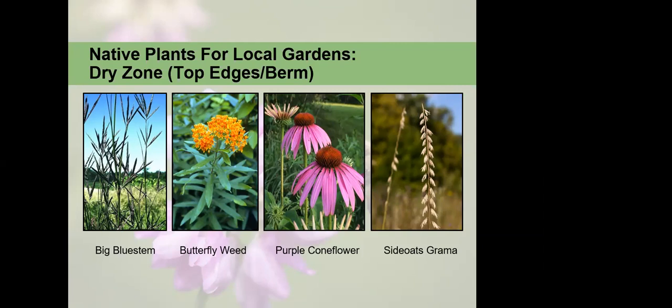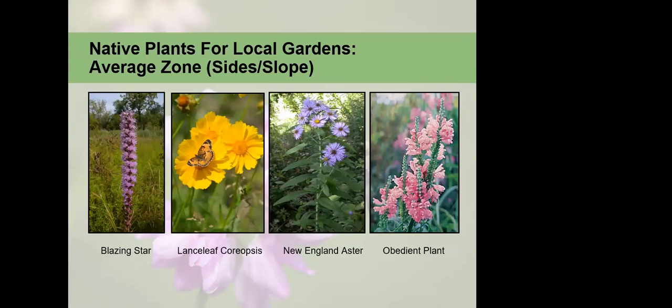And then for the average zone, this is your slopes, your transition zone between your really deep points and your outer edges. You've got a lot of play here. I've only listed four, but there's many, many to choose from. That might include Blazing Star, Lanceleaf Coreopsis, New England Aster, or Obedient plant. The good thing about this area is that generally speaking, you can play around with height and shape and color and size, and oftentimes you can move these very plants into the outer berms and they'll do just fine. So again, more information is in the planting guide and the manual.